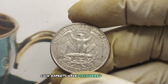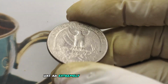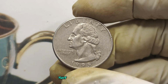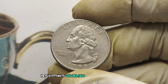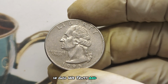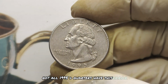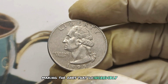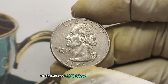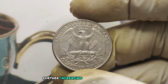Coin experts have discovered that a rare, mint-condition 1995 D quarter has an extremely uncommon doubling error on the obverse, known as a double die. This error causes subtle yet distinct doubling on key details like Liberty, In God We Trust, and the date. But here's the catch, not all 1995 D quarters have this error, making the ones that do incredibly rare. A few of these coins have been preserved in flawless condition, graded as MS68 or higher, further increasing their value.